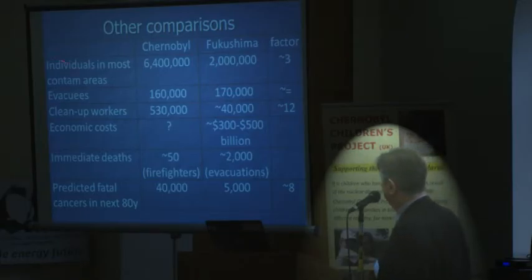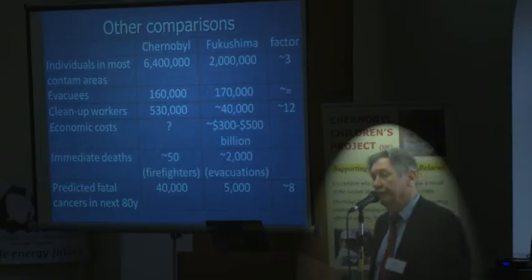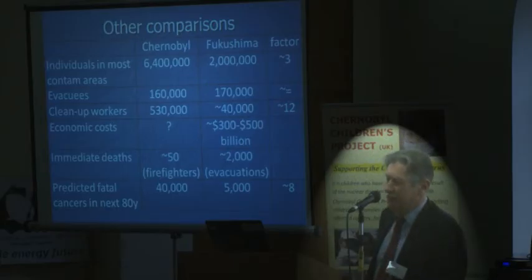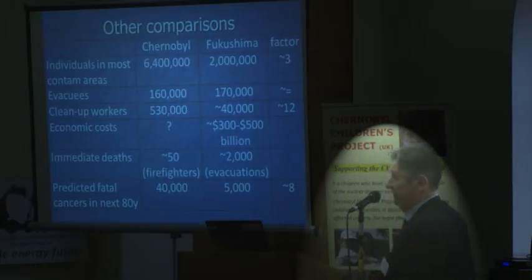Continuing the comparison, about the same number of evacuees. Individuals in most contaminated areas: well, UNSCEAR didn't have a figure, but Fukushima prefecture has 2 million people living in it. And for the purposes of the slide, I said that's the most contaminated area. By and large, it's correct, but the explosions in Fukushima were very, very heterogeneous. Some bits got it really bad and others didn't. So this is a ballpark figure here. But it compares to 6 million in the most contaminated areas in the former Soviet Union.